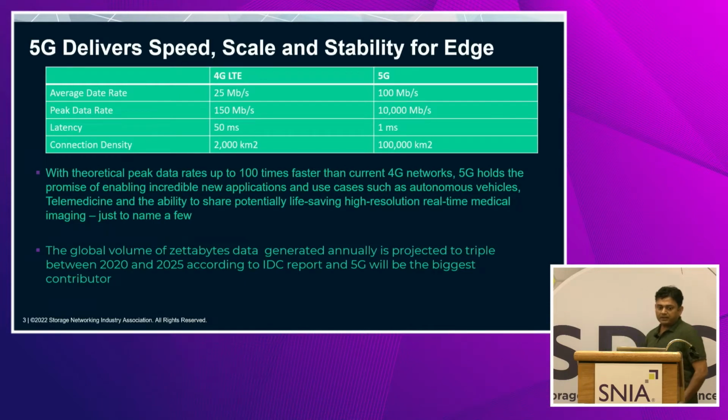So one of the important things that will be a big-time enabler for the new edge use cases is going to be 5G. So 5G is going to bring the data explosion because of the speed, scale, and stability at the edge. 5G is going to bring a lot of new use cases at the edge. If you compare the key statistics between 5G and 4G, you will see here in the slide that we are talking about a peak data rate which is 100 times faster than 4G, latency which is almost 50 times lesser than 4G, and connection density which is almost 50 times more than 4G.